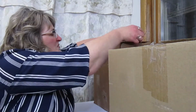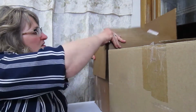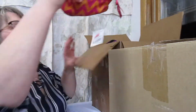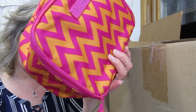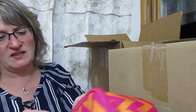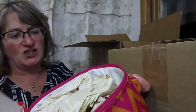So I'm going to open up this box. This is exactly how it came in this box. Well, there was probably some extra packaging stuff in here. So anyway, this one was still new with tags. It was originally $28. It had been marked down to $19.60. This is a little lunch bag by Vera Bradley. Nice little chevron design. Still has the packaging paper in it.